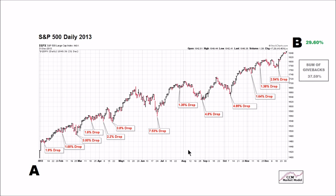Therefore, as long as these long-term signals remain in place, and they're still in place, we don't know how long they'll remain in place, but as long as they're in place, then we will respect them and focus on the longer term rather than what we know is going to be inevitable red days, inevitable givebacks. This is a whole month of givebacks here within the context of a bullish trend. Try to take our focus off of this and focus on the longer term trend.